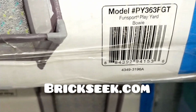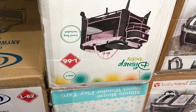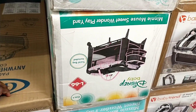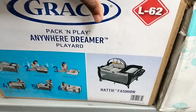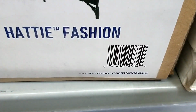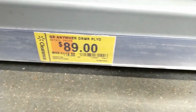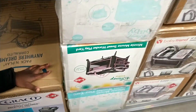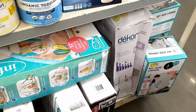And there's the barcode. You can check the barcodes on BrickSeek or type it into the Walmart Plus app, I believe. And then we have some more bassinets here. Disney Baby. Definitely worth just checking this in your store. And then we've got the Graco Pack and Play here. And there's the barcode. And that one was $89 down from $119. So hopefully they may even drop because these items are just staying on the shelf. So hopefully they'll make them go even lower at some point.